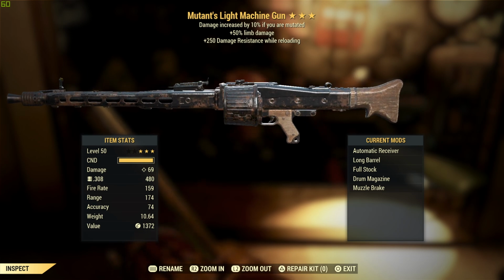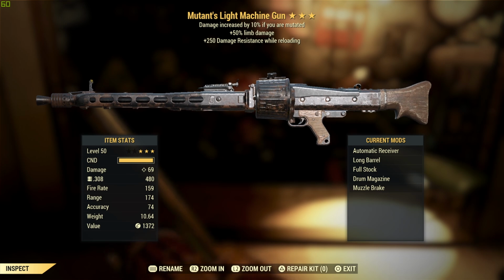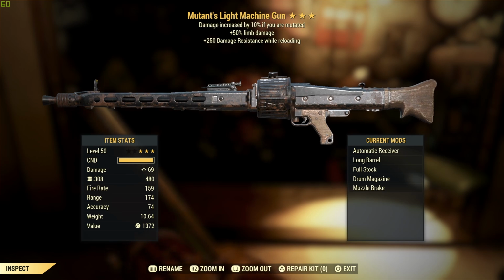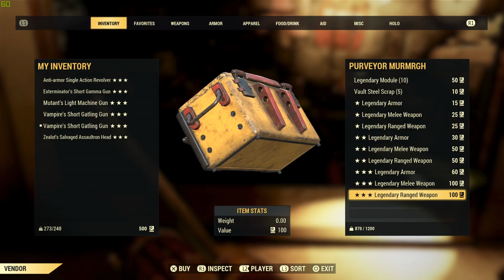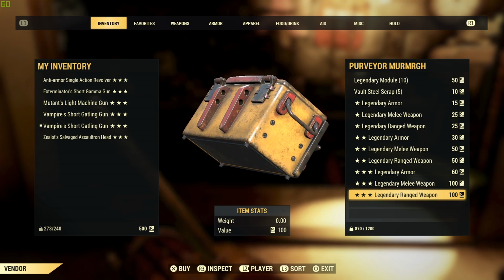I've pulled some great LMGs already. I had an amazing Junkie's LMG, which will also be in a Purveyor's picks video coming up in the future. But this one is just nowhere near as good as any of the other LMGs that I've ever pulled. So nothing to really be excited about there. It's quite scrappy, to be honest. It always looks good though when you pull a big gun like that. You see it and you're like, oh, and then you see them effects.